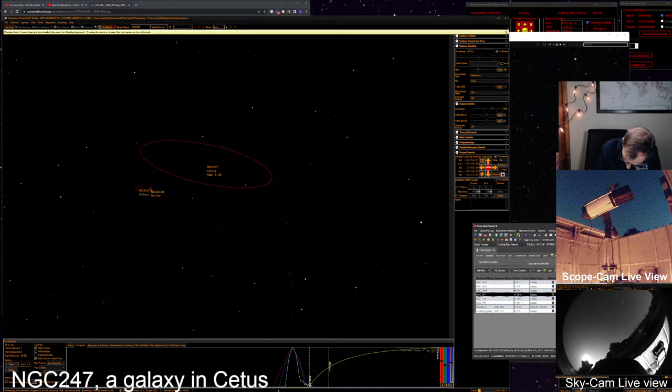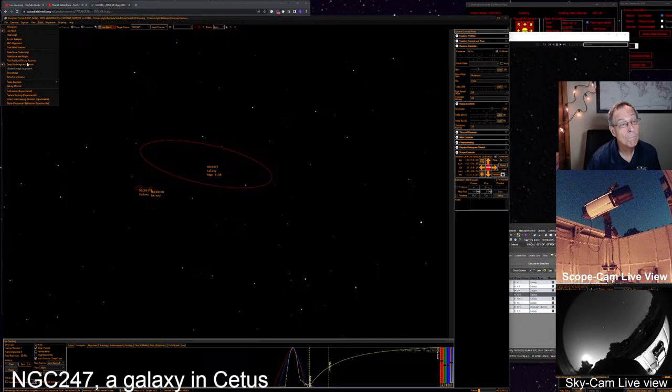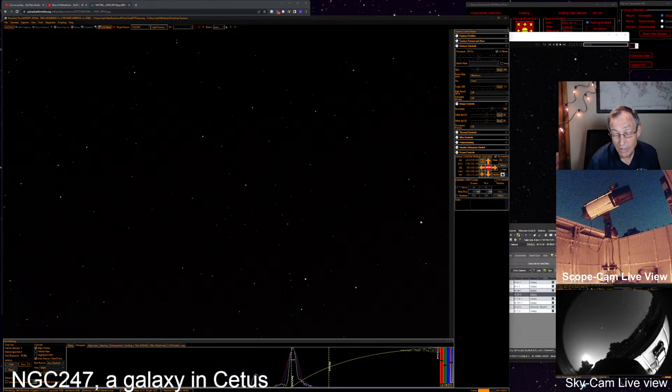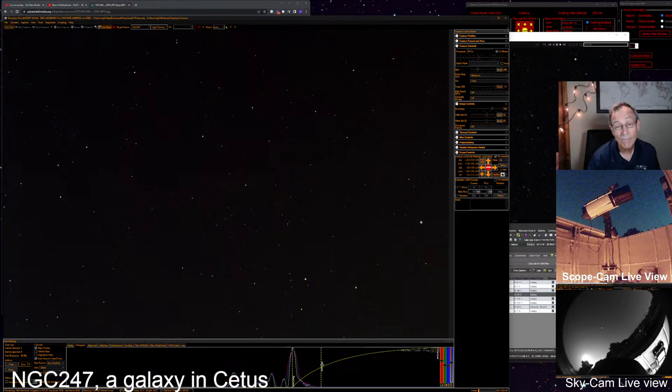Page 299. Fairly bright, almost edge-on galaxy. It's anemic. An anemic 15-minute elongated glow oriented north to south. So what we'll do is we'll color balance. Establish that new black line. Boy. It is anemic.